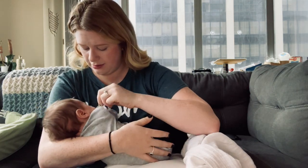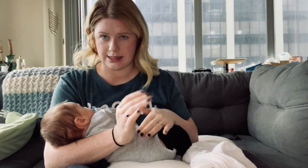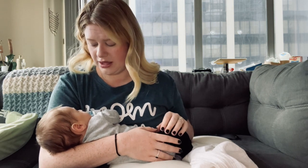Right when they get casted, the plaster is really heavy because it's wet. So when you're handling him, like you saw how I just picked him up and kind of swung him around, don't do that when you have brand new casts on. Even when they're not wet, still be really careful. I know that they don't bother him. He's fine. Like I said, this is the 3rd week we've had casts on, so I know that doesn't bother him. But every baby is different.